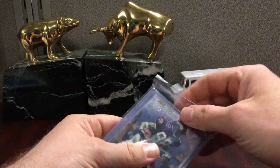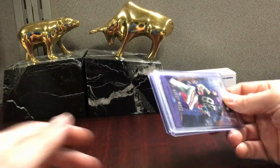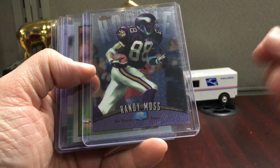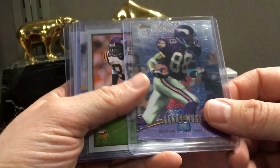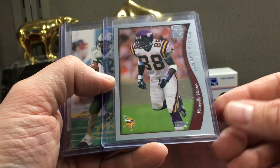Some more Moss stuff. Probably putting people to sleep with this. It's like Moss, Griffey, then occasionally a Vic. So we got the Moss Finest. That's a very easy slab if you guys ever tried that one. And here's the Topps Season Opener.